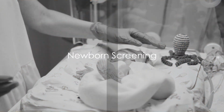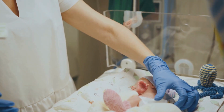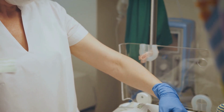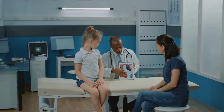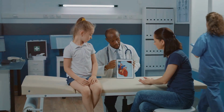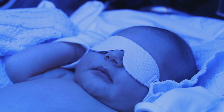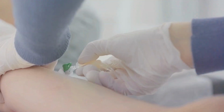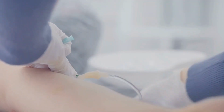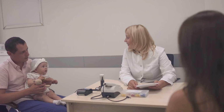Lastly, let's not forget about the newborn. The circle of life continues with them, and as they embark on their journey, it's essential to ensure they're given a healthy start. This is where newborn screening comes in. It plays a critical role in detecting if the baby has inherited sickle cell disease or trait. The process is simple and usually conducted within the first few days after birth. A small blood sample is taken from your baby's heel and sent off for analysis. It's a quick procedure, but the benefits are long-lasting.